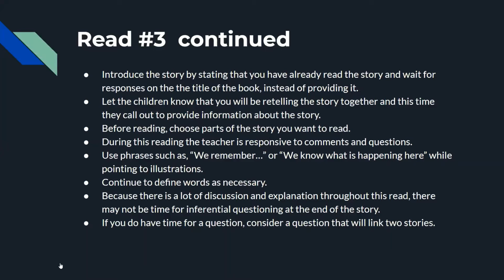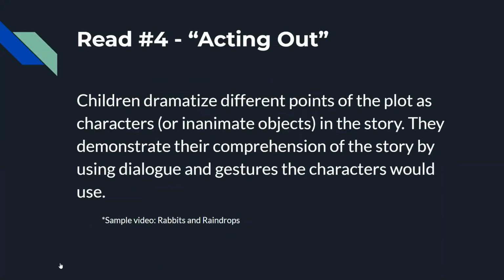All right, and then the fourth read. All right, so the fourth read is even lesser of a read because they are acting out the story.